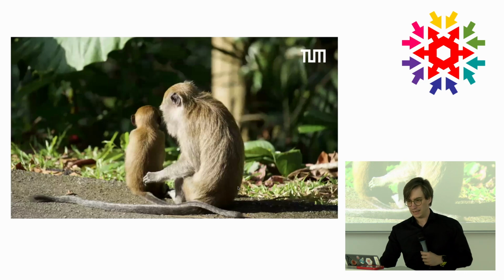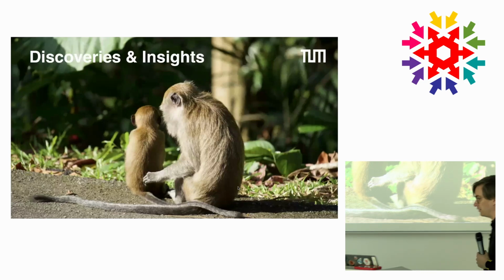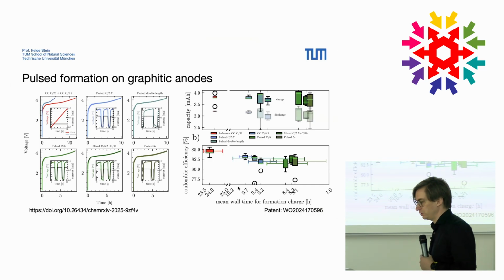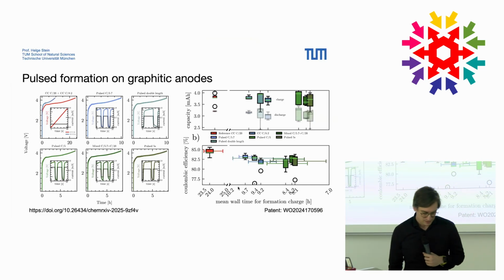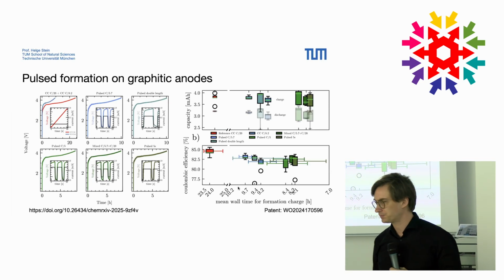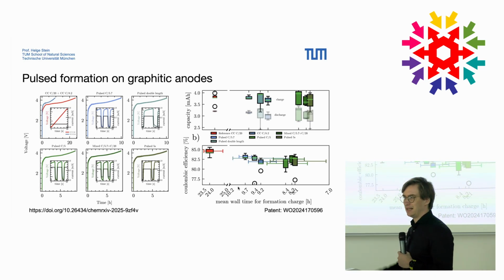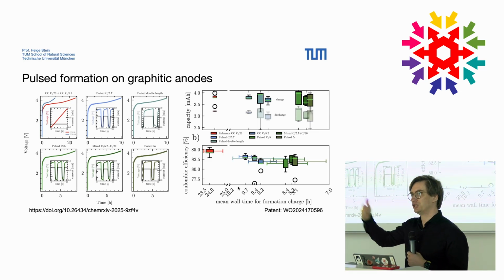So last thing, and then I should be done, hopefully. What did we really discover that's new, and what are some insights that we were able to generate? One cool new thing, and the preprint is out now, and the patent as well, is we discovered a protocol for formation. Formation is something that you as a customer really don't know about usually. This is the last production step in a battery factory. This is the initial charging of a cell.